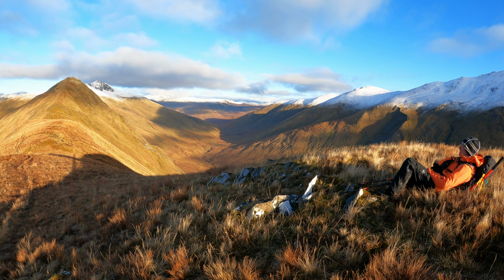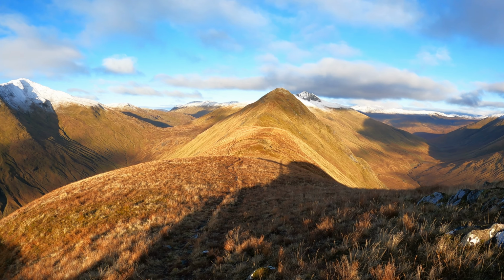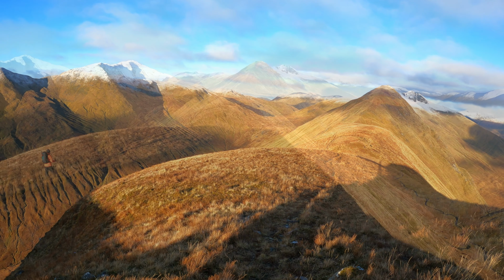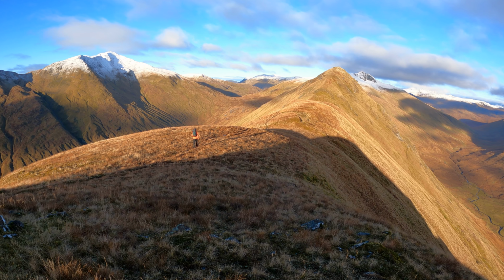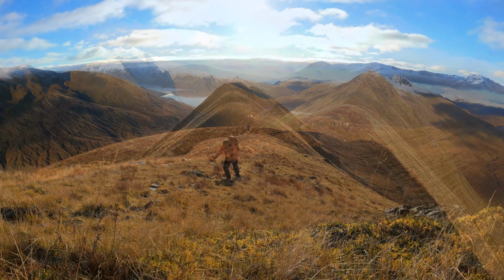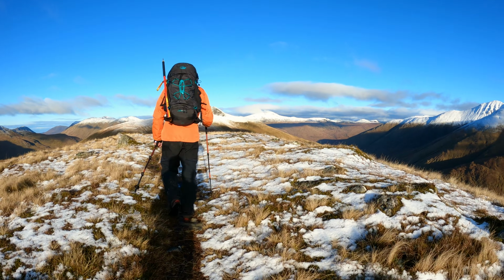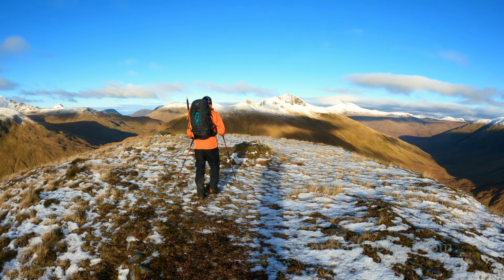The freezing level was supposed to be 900 metres, but we're up there already, and that's about 700 metres. So I'm glad that we've got the crampons, ice axe with us. Just never know. This Munro top on the left here, Munro's at the back of it, can't quite see it. That's our first stop.